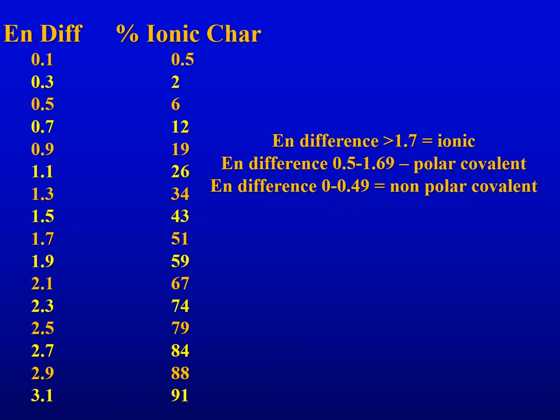This is a different way of looking at bonding. You can do this two ways. One, you can just copy this down, I'll give you a minute, or you can go back later and just snapshot this into your notes somehow.